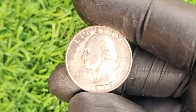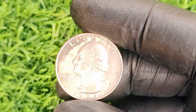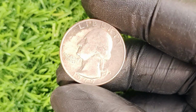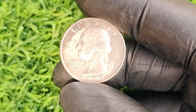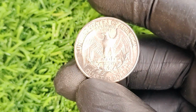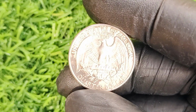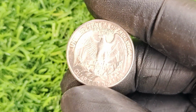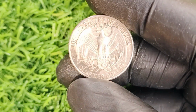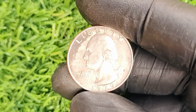Start small. Grab a magnifying glass, yep, like Sherlock Holmes. Look for sharp details, strong strikes, and any weird-looking letters or numbers. If a coin seems unusually shiny and flawless, it's worth checking the date and mint mark. Remember, we're looking for 1979 with a D mint mark. If you suspect you've got something good, don't go running to a pawn shop. Take it to a certified coin grading service. PCGS and NGC are two of the biggest. They'll grade it, authenticate it, and if it's the real deal, they'll help you sell it for top dollar.